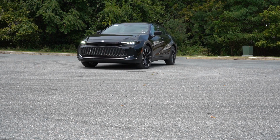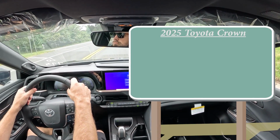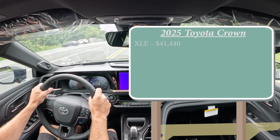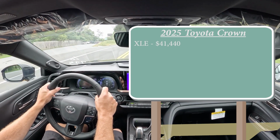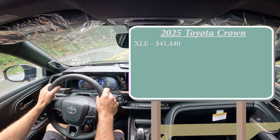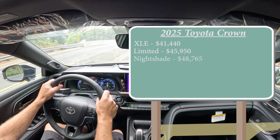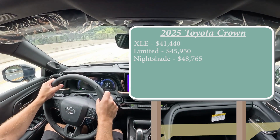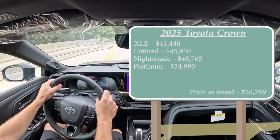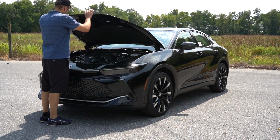And as always, let's start with pricing it. So as I mentioned, there are several trim levels for the 2025 Crown. First one being the XLE, starting at $41,440, which is a $1,390 bump from the 2024 Crown, in case you were curious. Limited starting at $45,950, Nightshade for $48,765. And lastly, the Platinum, being the one we are in today, starting at $54,990.